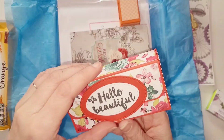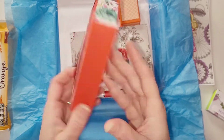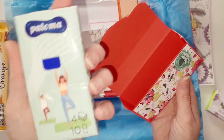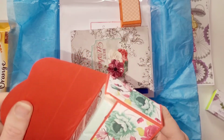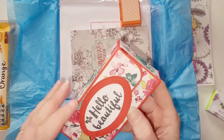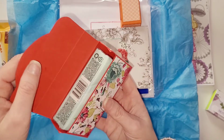And then we've got Hello Beautiful with some other gorgeous floral paper, and this is in a really nice red coloured card. And in here, this is like a tissue pack. Oh, awesome. Thank you. I've seen people make these on YouTube. And it's got a magnet in there. Yeah, it feels like it has. It's definitely got some sort of closure because it's making that lovely snap sound. Love that. Oh, that is gorgeous.